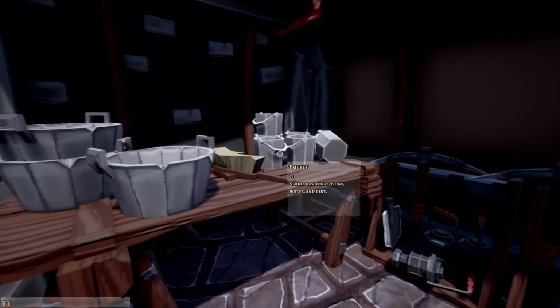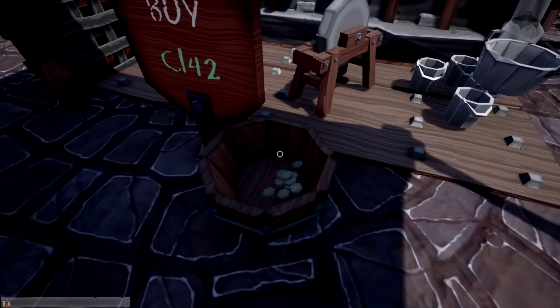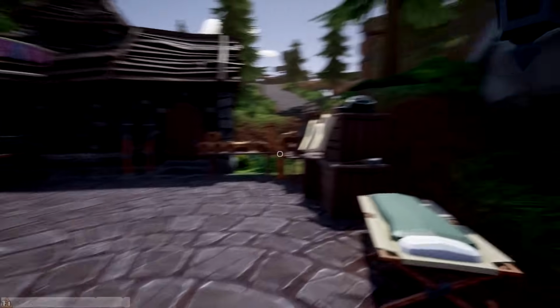1, 2, 3, and 4. These are like a buck each. I should have bought one before. Jeez, I didn't realize they're that cheap. Yep, they're like nothing. They don't weigh any. They don't cost anything. All right, how much money is that? $142. We have more than enough to get ourselves a couple of these in there.